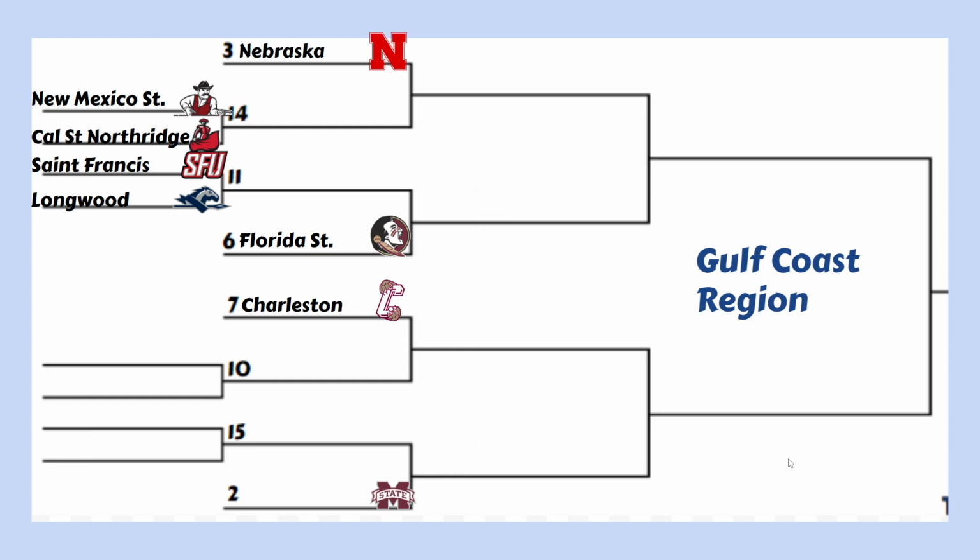The number 17 is the College of Charleston Cougars, a 27-8 record team. This team could go far. They were first in their league and won the Coastal Athletic Association against Stony Brook in the final in a great overtime game this year.